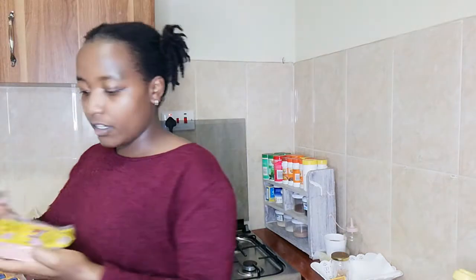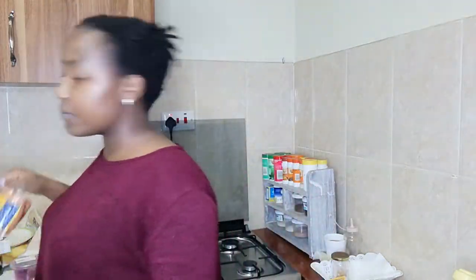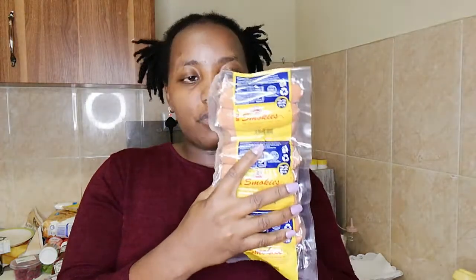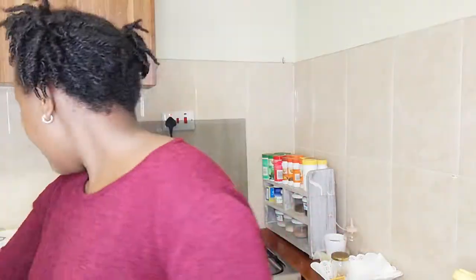Okay, I also got this brawn for some sandwiches. I got smokies. I know, this is not from Farmer's Choice. I usually get them there, but we are running out of these and I am not going to Farmer's Choice in another week or two. So I thought of getting this to push me through the 2 weeks or 1.5 weeks that I will not have gone. Yeah.